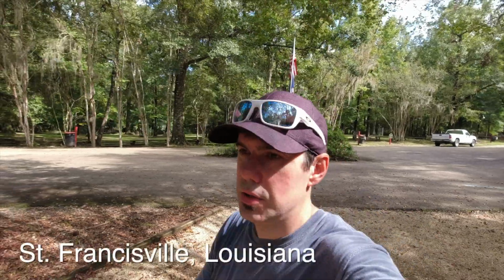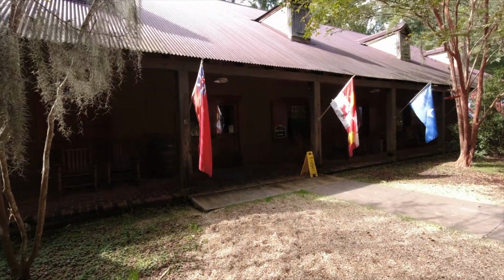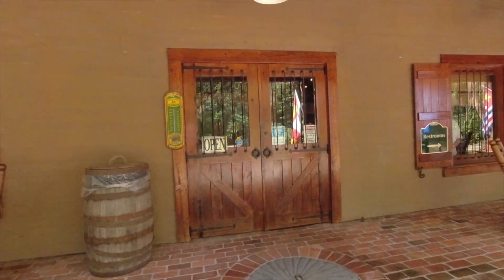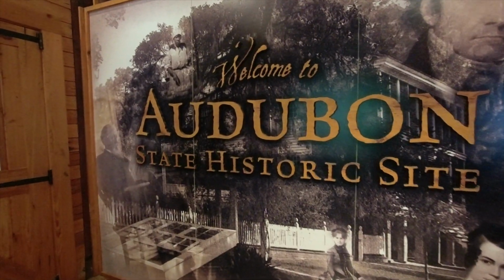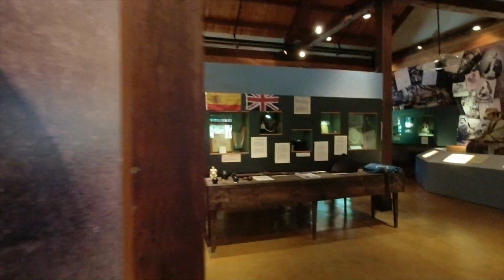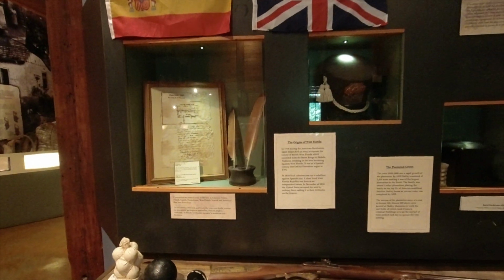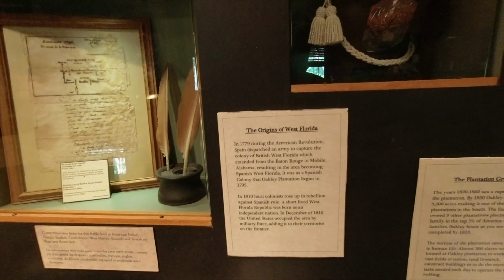At Oakley Plantation at the Audubon State Park, and it's about 3:30. I don't know if plantation tours are still available. That gate back there was closed, but I will find out in a minute. Like I say, this was part of West Florida at one time.